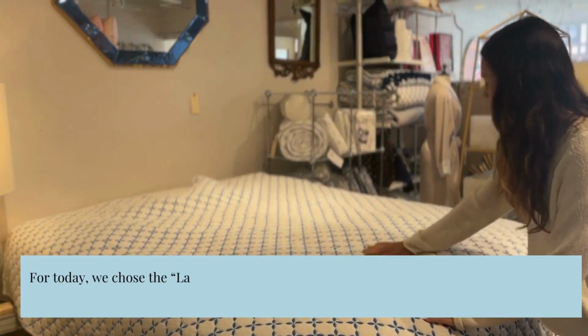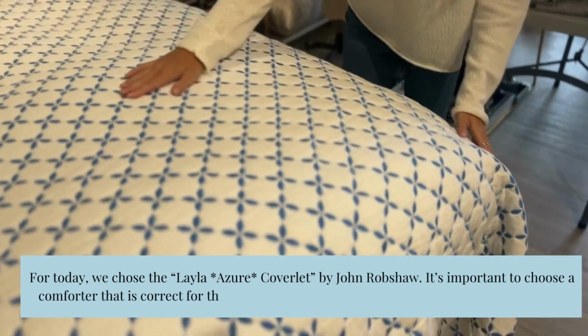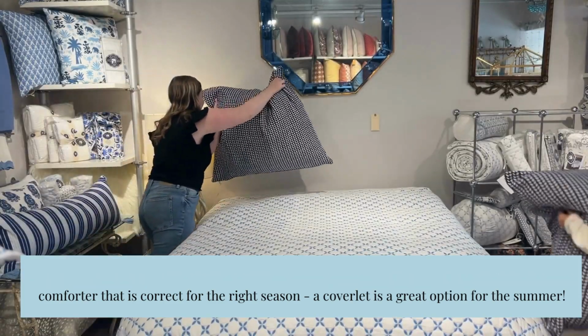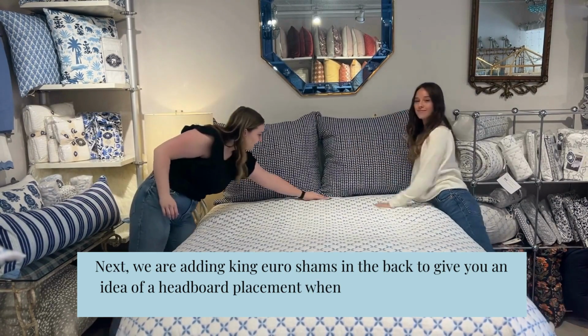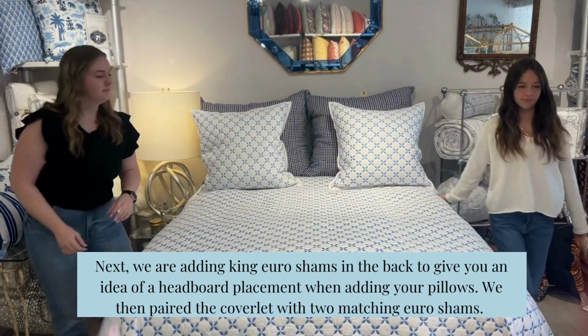For today, we chose the Layla Indigo Coverlet by John Robshaw. It's important to choose a comforter that is correct for the right season. A coverlet is a great option for the summer. Next, we are adding king Euro shams in the back to give you an idea of a headboard placement when adding your pillows. We then paired the coverlet with 2 matching Euro shams.